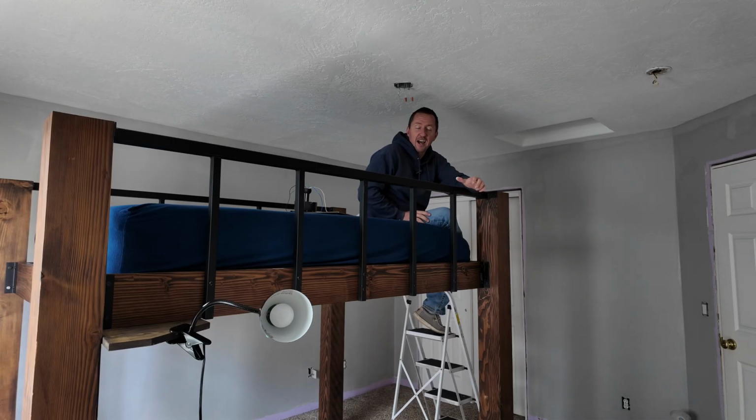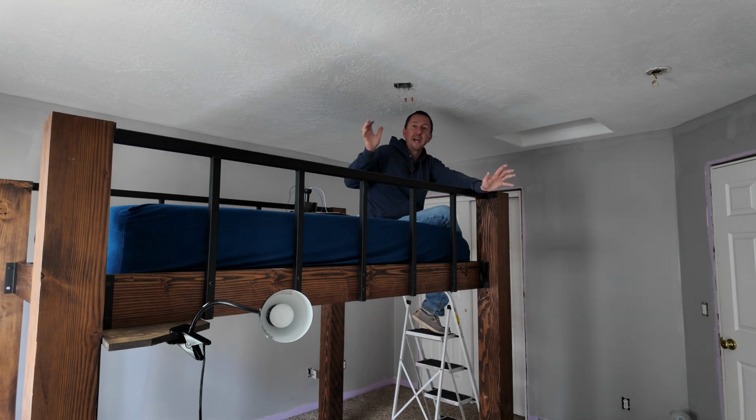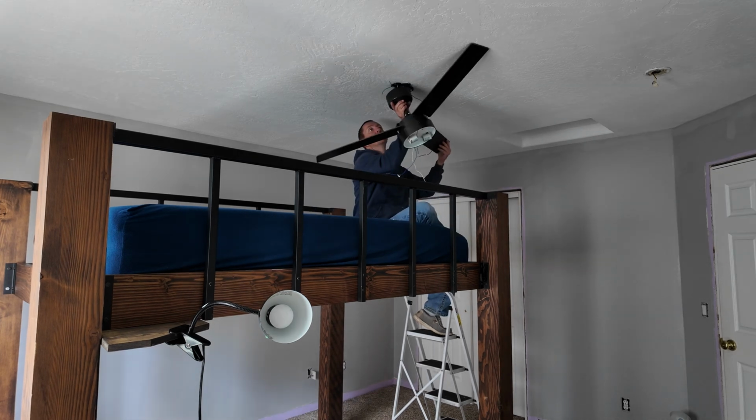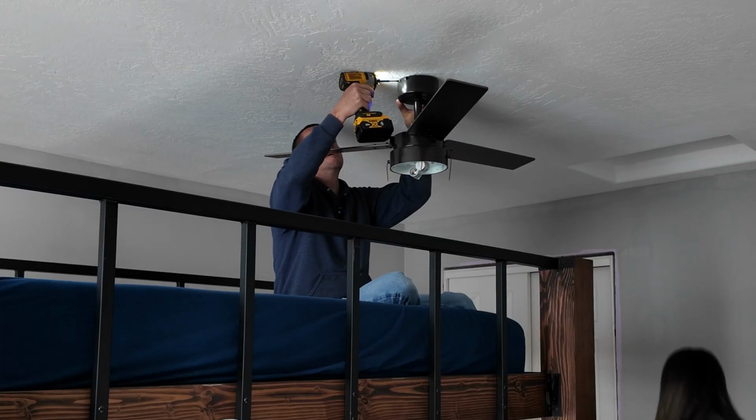In the last video, I said how excited I was that we get to get rid of all the gold. We have gold throughout this whole house, the light fixtures, the doorknobs, everything in this house. This fan itself actually didn't have any gold on it, but it was way too big for this room. I'm excited to change out this fan because I have this nice cushy bed to sit on while working up here.